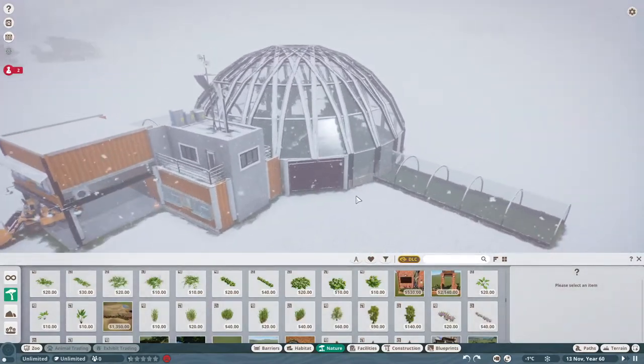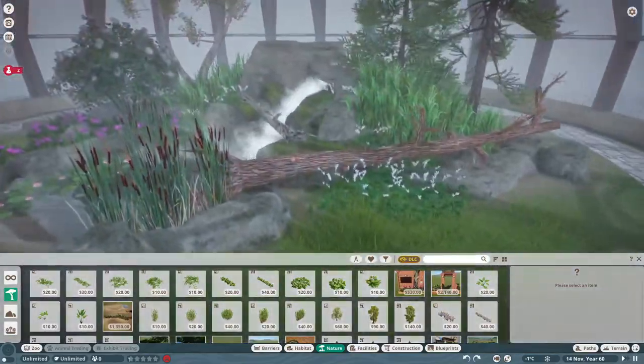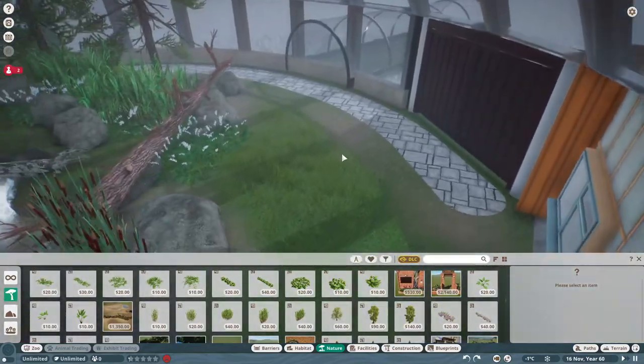I think when we get this on the workshop and people get out here and zoom into the dome, they're going to be like, what the? That's a good thing though, right?